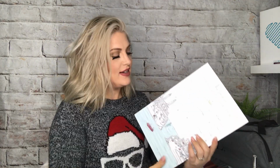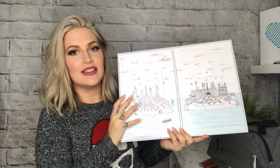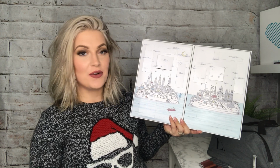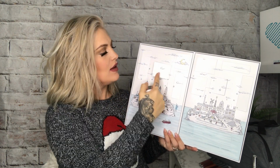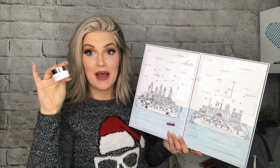Okay, so we are on day 4. When you open it up, it looks like this. It is so stinking gorgeous. Like, I'd put this on a shelf as Christmas decor. That guy just wants to come out, so let's just open it. So here's day 4, which looks like a mini mask. And it is the skin polish mask.